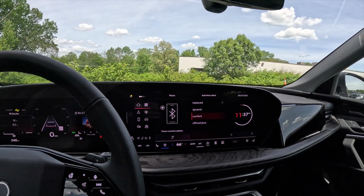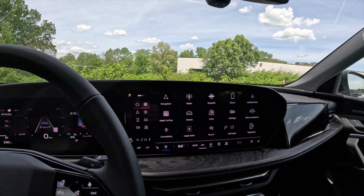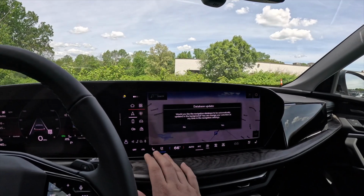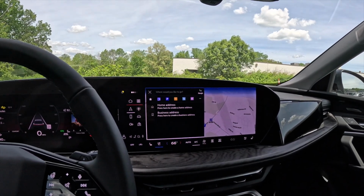Pretty cool. And over here is kind of like your main control, so you can press home to get back to home. You can also press this button to get a jumbulation of all your different apps. We have the navigation here, which is a nice big display. Looks very nice, and you can also enter in a destination right here.